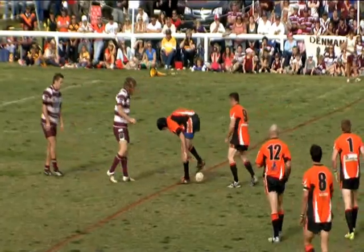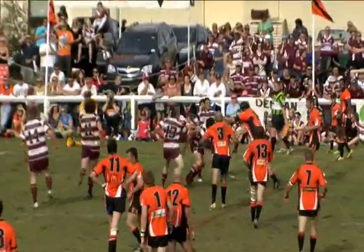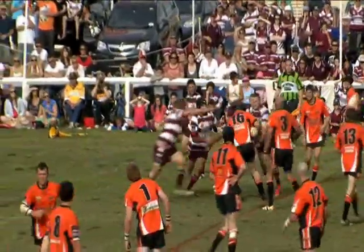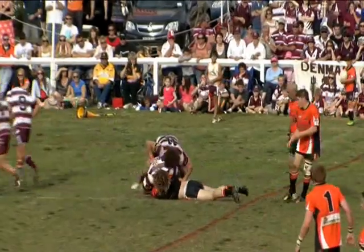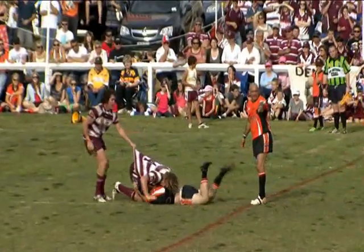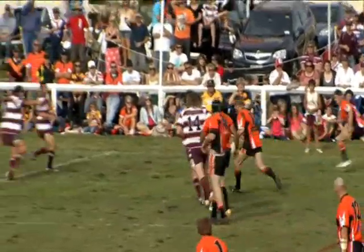Which way do they go now? They go towards the right-hand side. Nathan Blacklock wants it. He's found, looks like, Harkis out there. And, no, it goes. The Denman defence is too strong at the moment. They seem to have lifted in the last couple of minutes. Blacklock is the dummy half. He goes towards the short side for Larry Tanner.